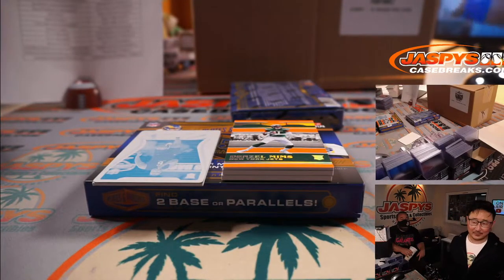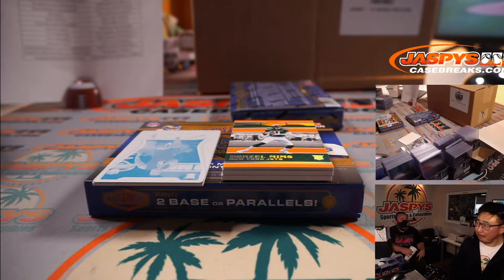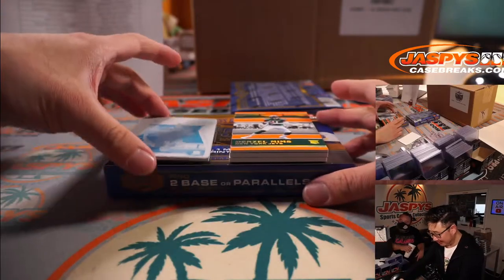But I'm like, one, if that's his plant leg, come on. Put a pinch runner out there. Yes. Like, what are you doing? Yeah, call up Jo Adell.